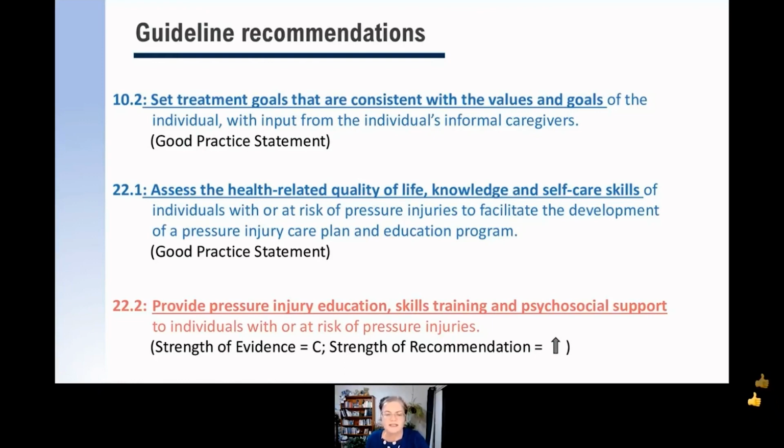The second good practice statement in the guideline is about assessing health-related quality of life and knowledge needs. And we know that it's very important to know what the deficits are before we can help patients to learn what they need to know. And the third is an evidence-based recommendation about providing pressure ulcer information. And the guideline includes strategies on how you might do that, including routinely discussing pressure ulcer care with patients, using evidence-based education resources, and using a range of different education delivery models.